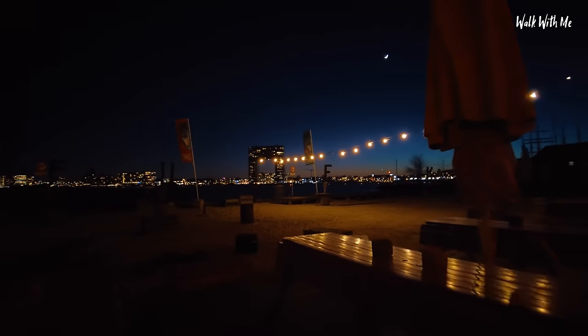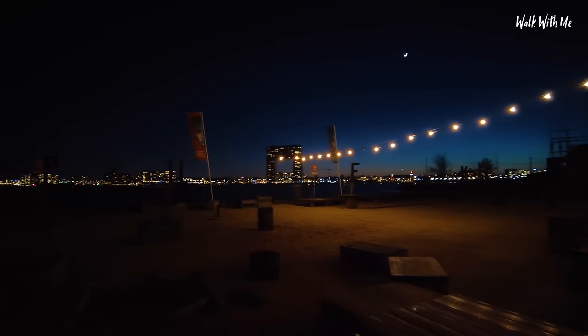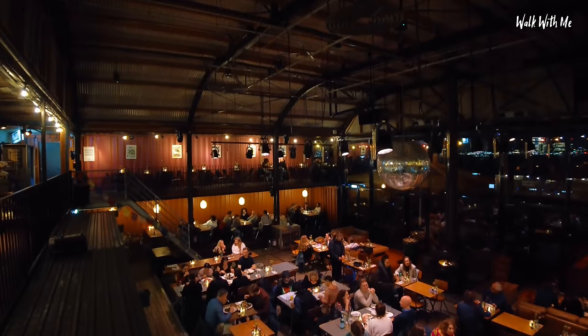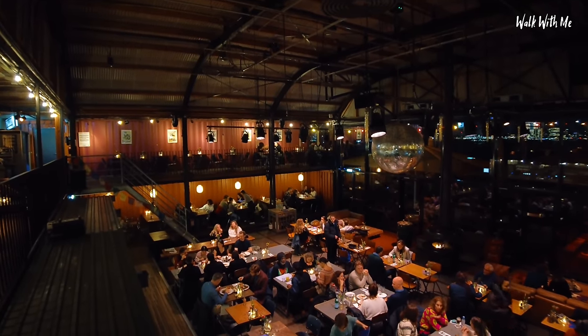I don't know whether you can see it, but there is like a little beach here. That is so cool. Right, let's see what they've got. This is a really lovely place, and the fact that you can see the whole of Amsterdam out the window as well, it's lovely. Well, an interesting menu.